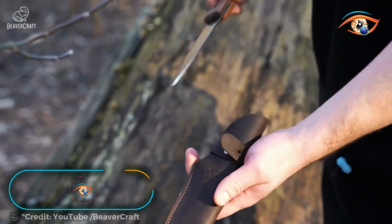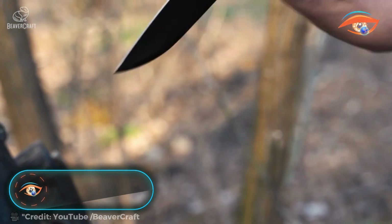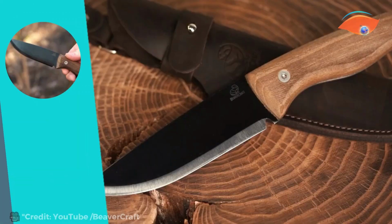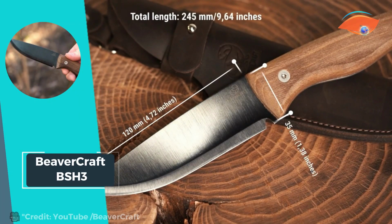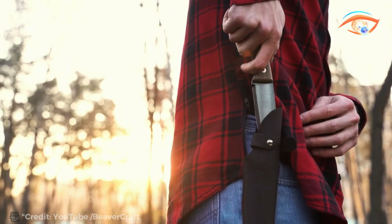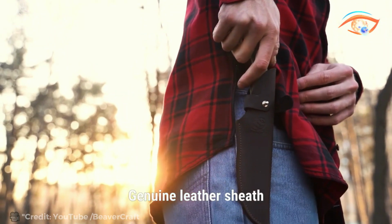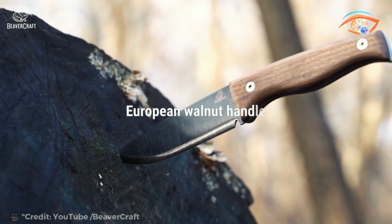BeaverCraft BSH3. The BeaverCraft BSH3 is a top-tier outdoor tool, distinguished by its exceptional craftsmanship and unique features. Its high-quality carbon steel blade, boasting a hardness of 58 to 68 HRC, sets it apart as an outstanding cutting instrument that maintains its sharpness over extended use.